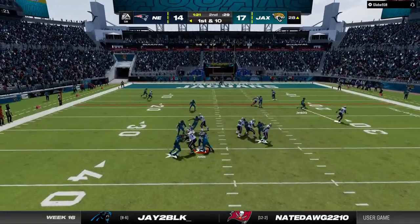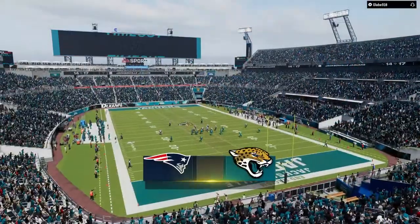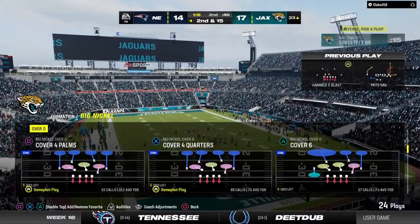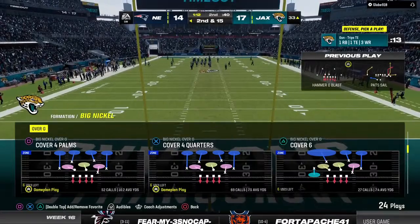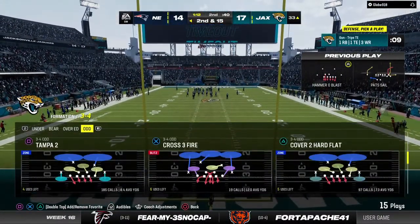Operating from the gun, Jones. Pressure applied, and he's going to be taken down. They sack him back at the 33-yard line. The Jaguars are going to go ahead and use their 1st timeout as they'll talk things over prior to this upcoming 2nd down play.